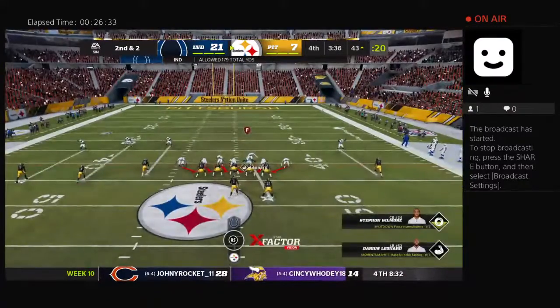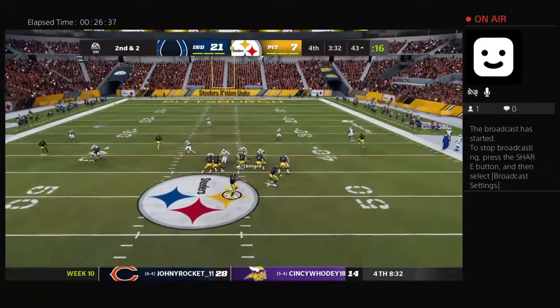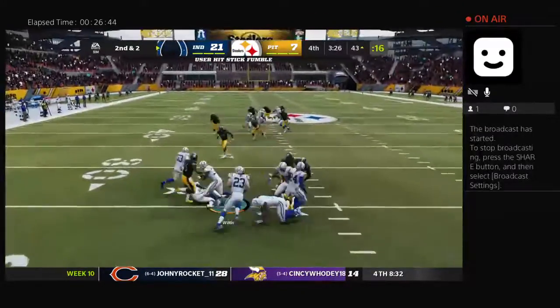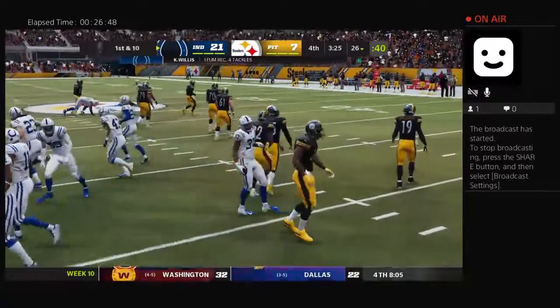Only needing 2 yards on second down. Here's Burrow setting up to throw it. And it's a fumble. And the Colts pick it up. And they will take over at the 26-yard line.